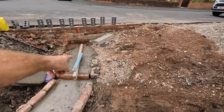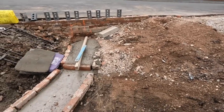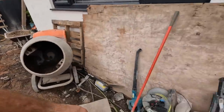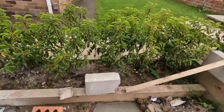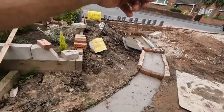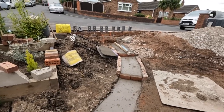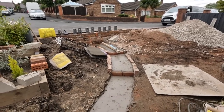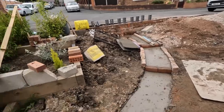So we'll film this bit for now and then we'll film the edgings and then I'm away. I think I'm going to another job tomorrow. Give this all a chance to go off before I start the brickwork, and then before I start whacking everything. And yeah, I'll keep you posted. Back to the filming.